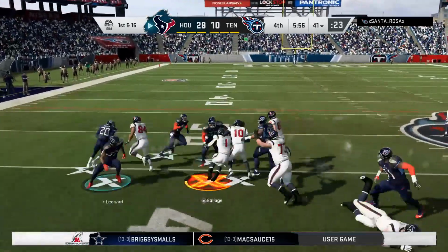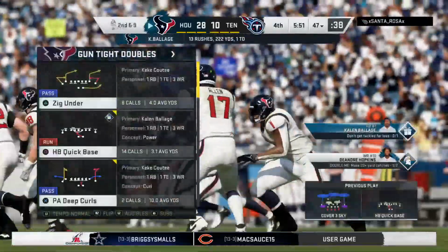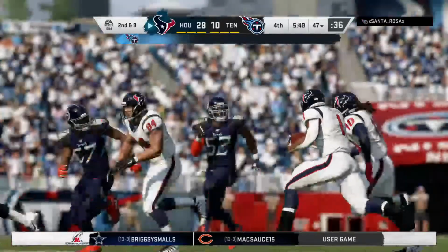They'll run it now out of the gun. They get the penalty yardage back plus a yard. 6-yard gain, and it's second and 9.